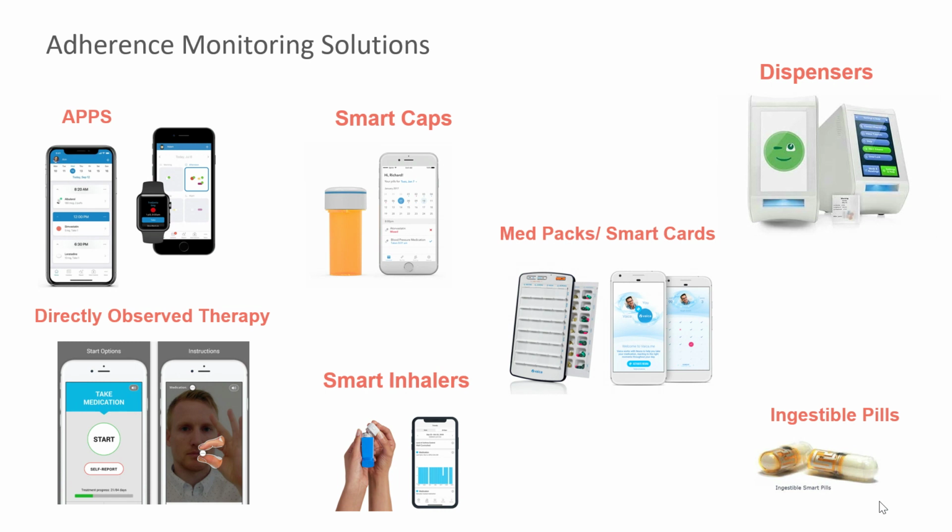That's the best way that we had to really maintain and know what the patients were doing with the medication. And again, this is a lot of manpower, a lot of time, a lot of money being spent to make sure that patients were taking these medications. And of course, if you look at some of the other things on this slide, you think about apps. Everybody's got a smartphone, so reminders, alarms, there are some smart caps out there, some ingestible pills, dispensers.